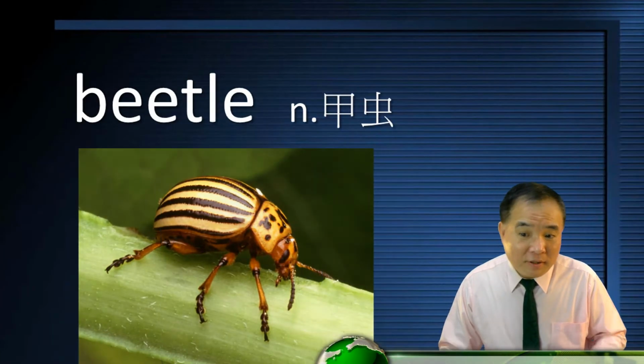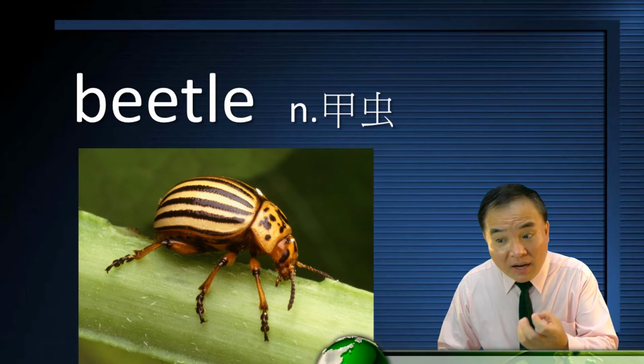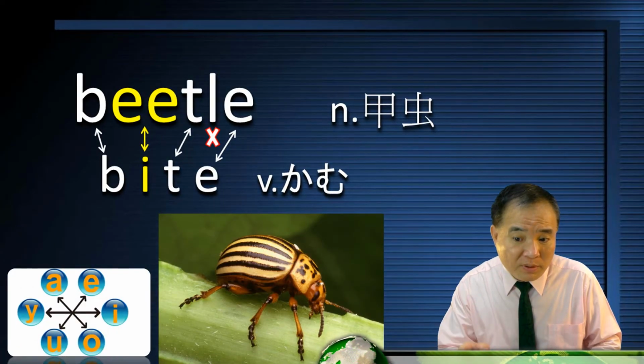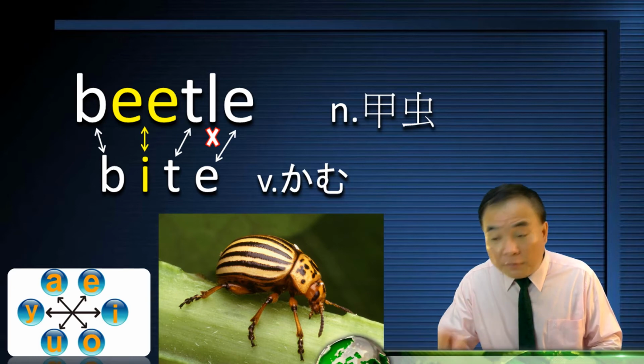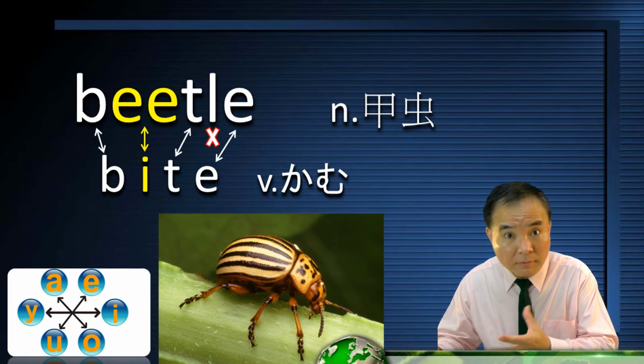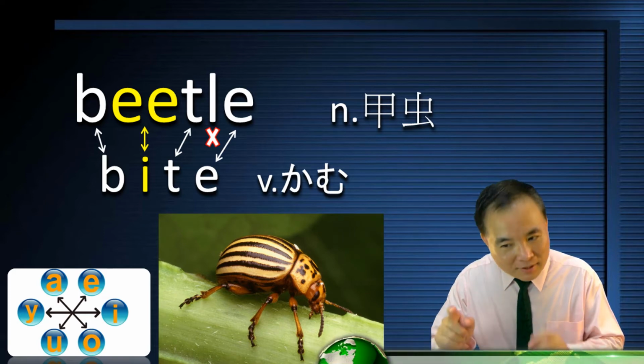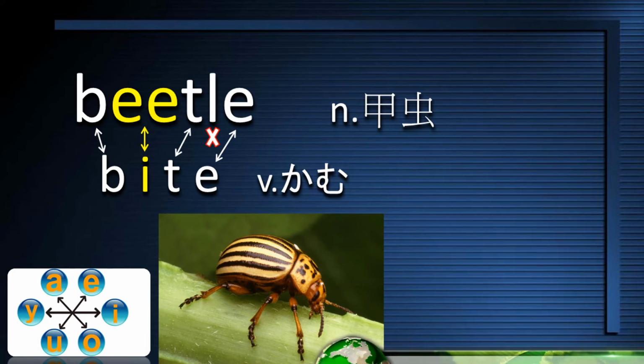A beetle is a little insect which bites. Again, the L in beetle is useless. If you leave this L alone, you ignore that, you will see beetle actually comes from bite.